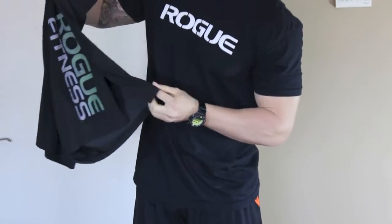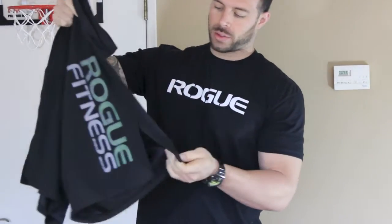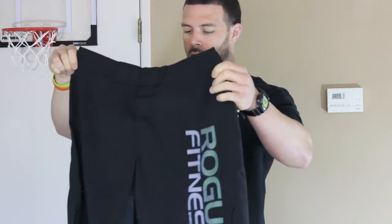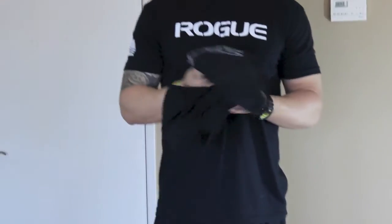So these have the slit on the lateral side here, and these help enable you again to complete that full range of motion without anything getting caught on your knee and inhibiting you from doing that. So these are extremely lightweight, and they stay extremely dry as well too. So it's not something that, again, you're going to have to worry about while you're working out.